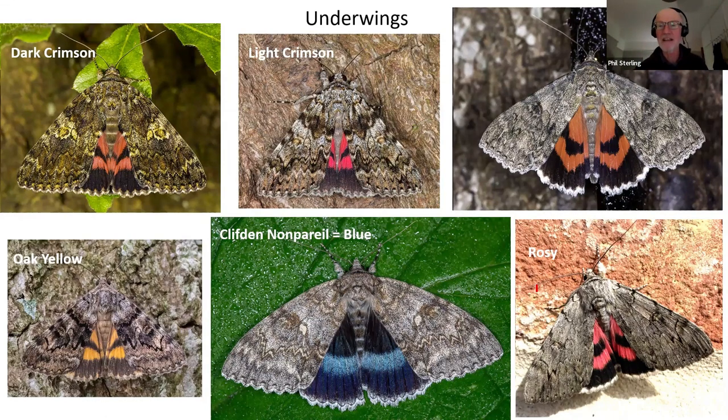Its characteristic is it's got a nice black round central dot, but otherwise it's a fairly fuzzy grey. It's the sort of species that you might just catch a glimpse of sitting on a wall, and as soon as you walk up to it, the moth flies away. That's one of the characteristics of red underwing, you just see that flash of red and black and white as it disappears. Let's pop to the bottom left to oak yellow underwing.